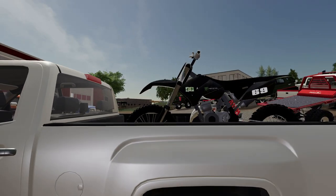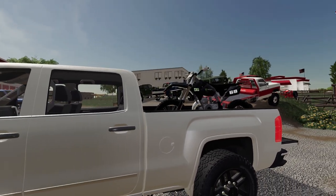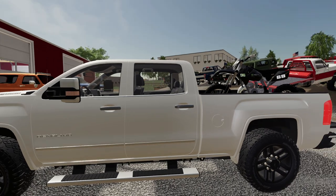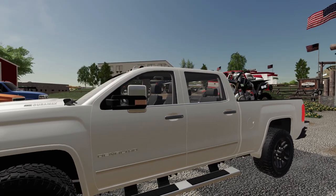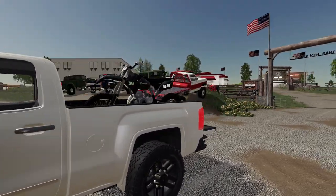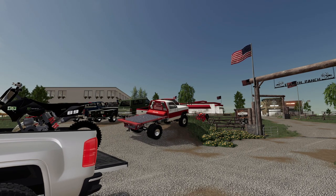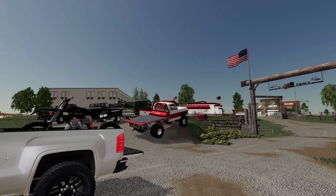All right, we got that dirt bike loaded up. We are ready to go home. Maybe one day we'll trade in this Denali. I know you guys probably won't like that, but I'm just one of them people that has to wheel and deal and see if I can trade up, trade in, get something better. But this Denali is perfect for me right now. But we are definitely going to trade for that beautiful white and red truck right up there. So we're going to have to bring our other truck down.